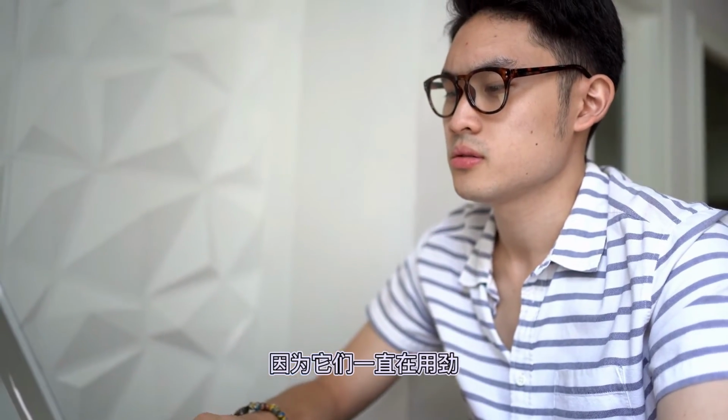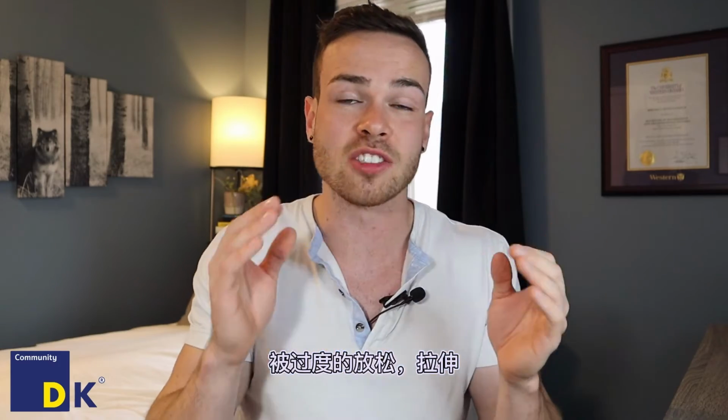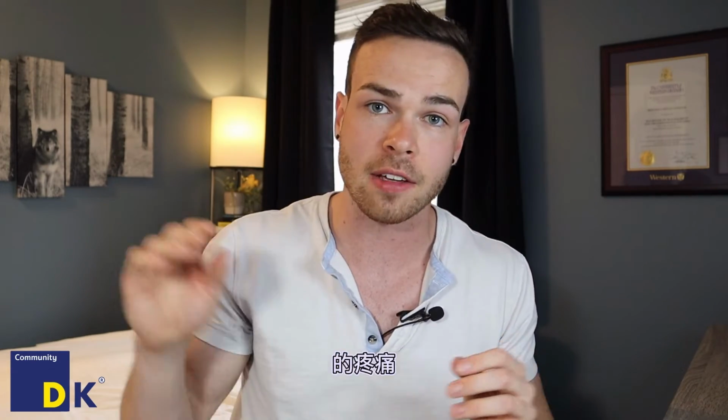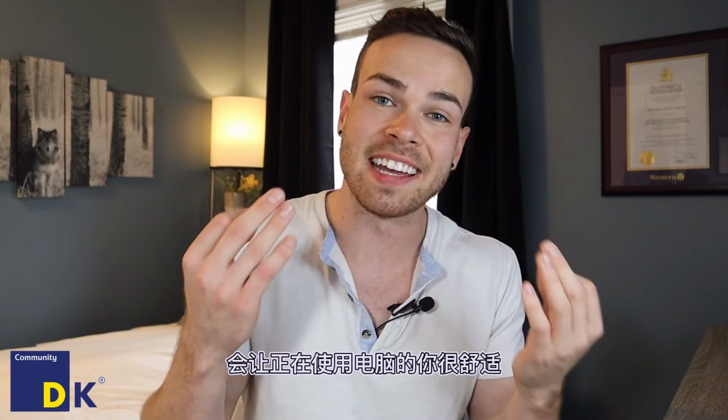When we sit in this posture for too long, our chest and shoulder muscles get really tight because they're always rolled forward, and our back muscles stretch and relax so much that we can develop neck pain, and we can also experience pain across the upper back. This posture might feel comfortable when you're actually sitting at a desk, but for most day-to-day activities, it isn't going to serve you.